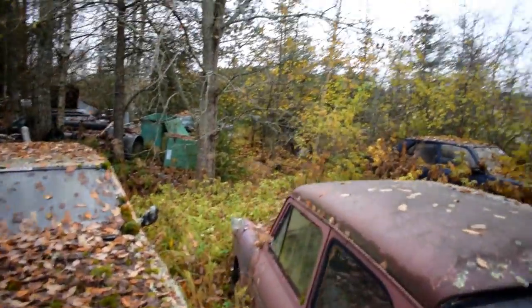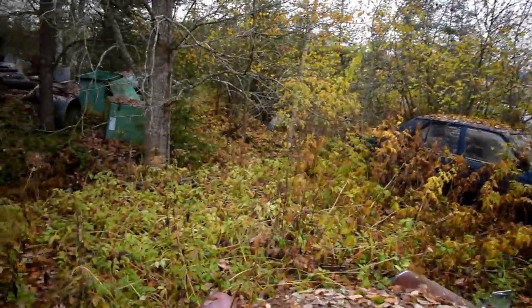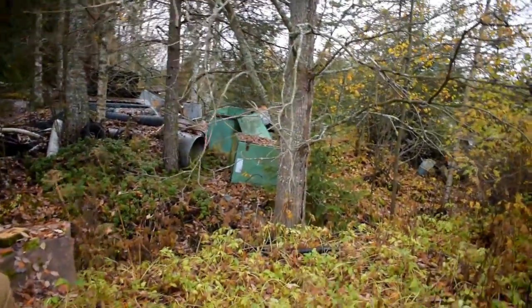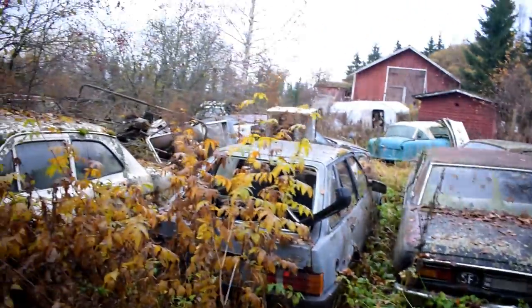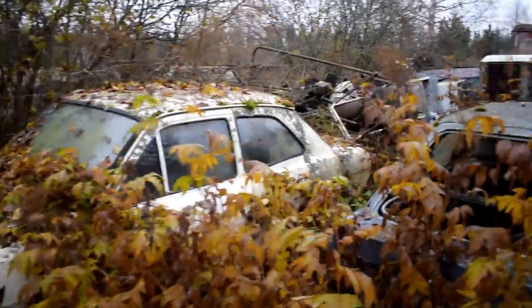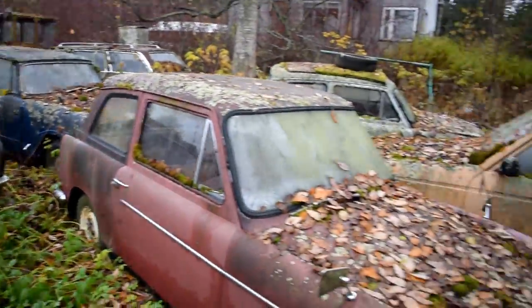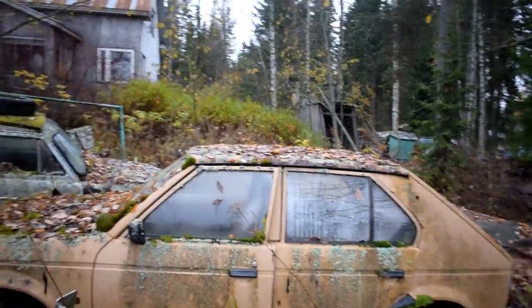I was here maybe in July. There was lots of this, all the grass and plants were growing. It was really hard to move in here then. But yeah, let's check this out.